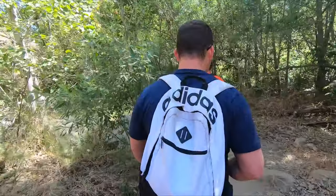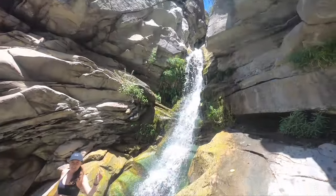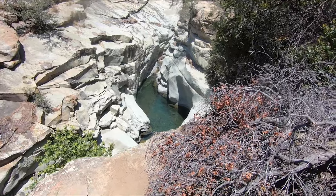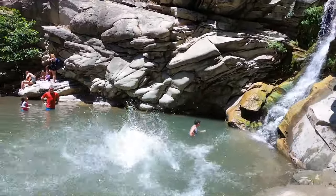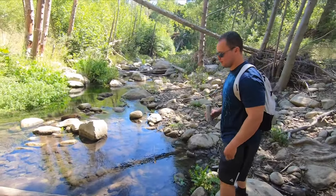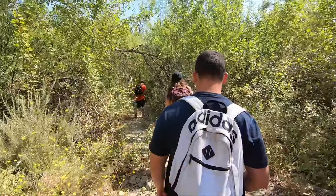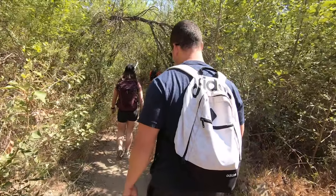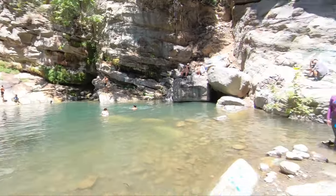This spot has a natural pool, and there's multiple, I believe, filled with waterfalls. So beautiful views, very refreshing to get into the water after a long hike. You're also allowed to take dogs on this hike, as long as they're on a leash, of course. You hike to one spot, and then as you continue hiking, you can venture out and find more pools. The further you go, the fewer people.